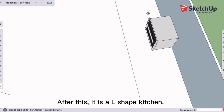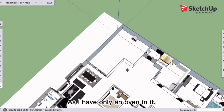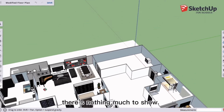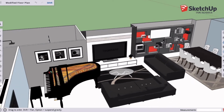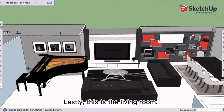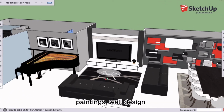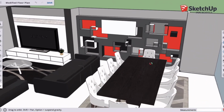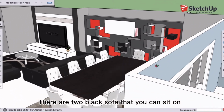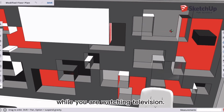After this, it is an L-shaped kitchen. As I have only an oven in it, there's nothing much to show. Lastly, this is the living room. There's a grand piano, paintings, wall design, and a dining table. There are two black sofas that you can sit on while you are watching television.